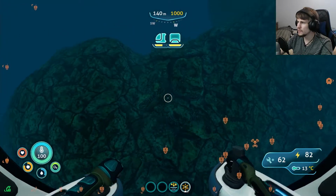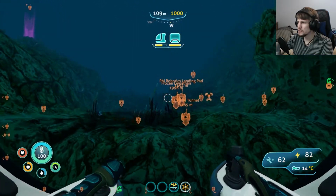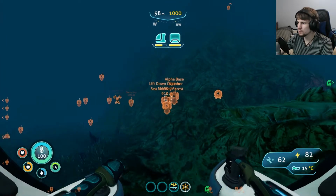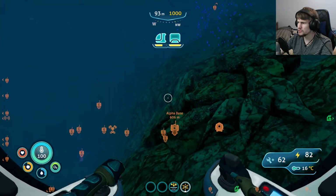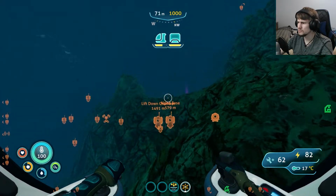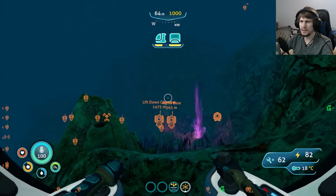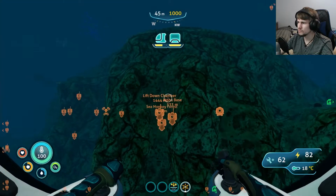I've just got to get us back to Alpha Base, which is somewhere over this way. There it is. Maybe the Chelicerae? Or maybe a Cryptosuchus. Might just be a Cryptosuchus. I think if it was the Chelicerae, it would have had us by now. Yeah.